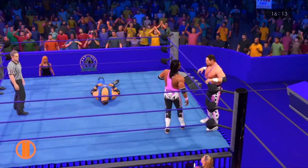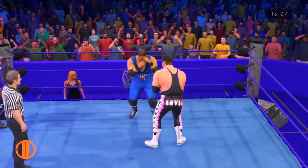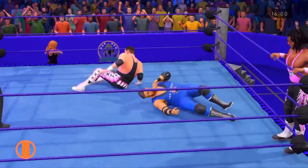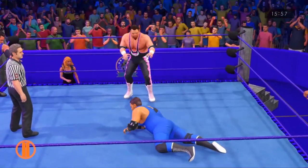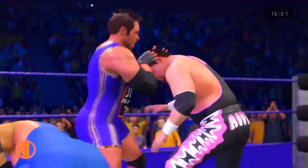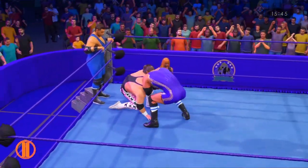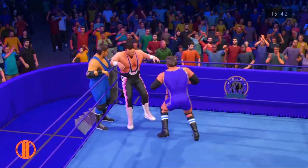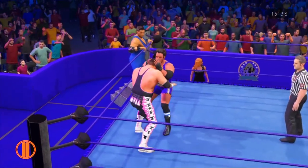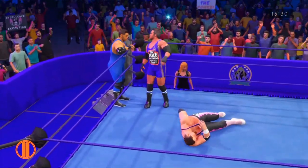And tagged in is Jim the Anvil Neidhart. For that one. Textbook vertical suplex. Bam. The damage he's taking is starting to pile up. Got the tag. Yes, snap suplex. Oh! There's some power behind that punch. And Neidhart dodges that one. Did you hear that impact? Power from the suplex. Clean tag for his partner.